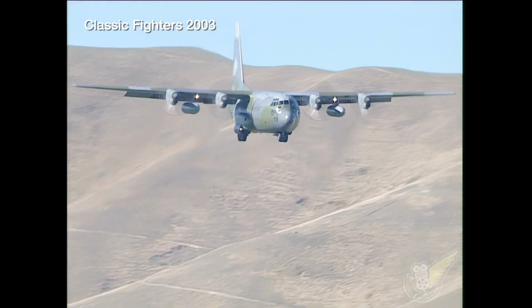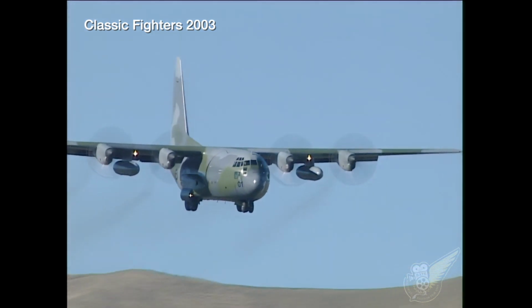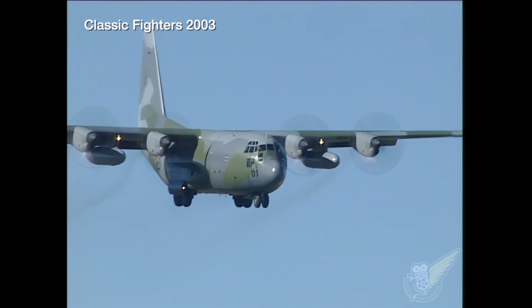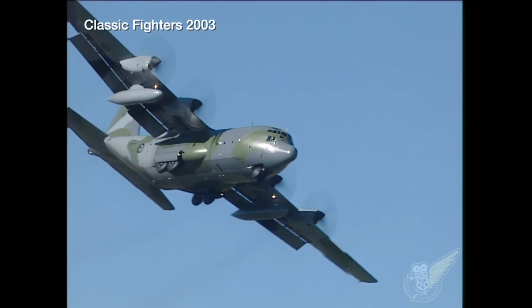Initially produced in 1956, the Hercules has remained in constant production and use around the world ever since. The RNZAF took delivery of its first 3 aircraft in 1965 and then 2 more in 1969.